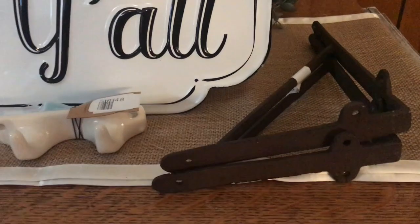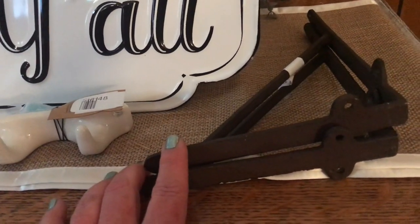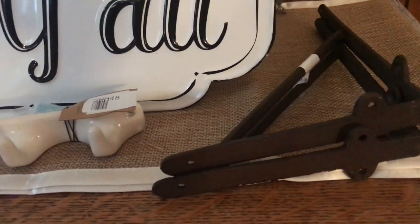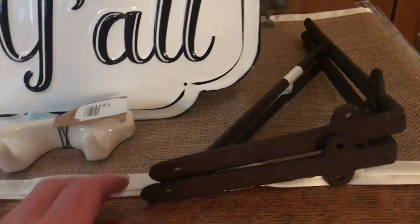I'm determined to hang some stuff. So my husband for Mother's Day is getting me my own drill. He's a home builder, and when I need to use his drill, it's usually at the job site. So he's getting me my own drill, so I'm very excited about that.